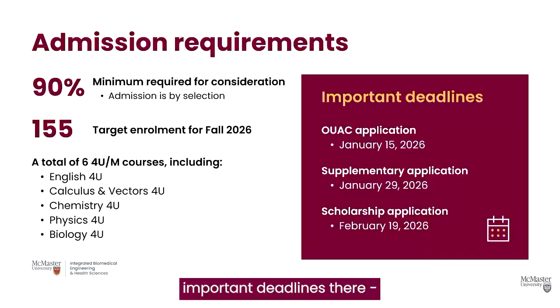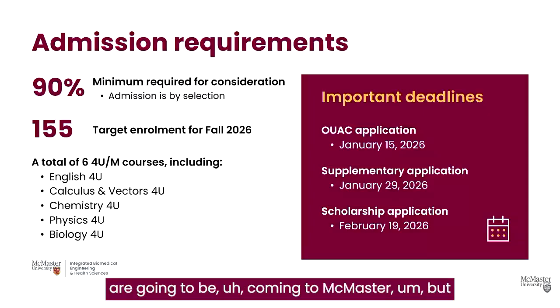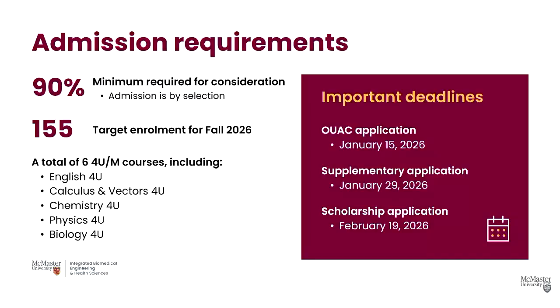And some important deadlines there. These are also on our website, but you might want to snap a picture of them if you are going to be coming to McMaster. The application deadline is January 15th, January 29th for the supplementary application, and then February 19th for the scholarship application.